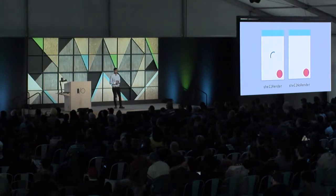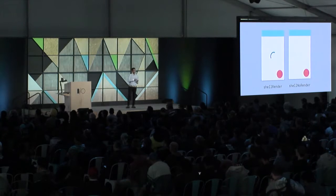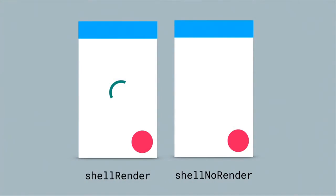So in this case, we can do things like just make sure that the toolbar and at least a loading spinner, that thing that we wanted to achieve for first meaningful paint, is in place, and then we can use shell no render for anything else that comes after the fact.